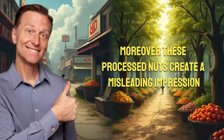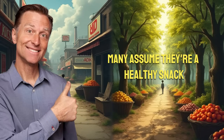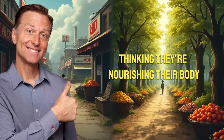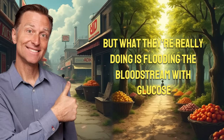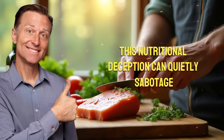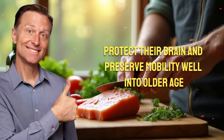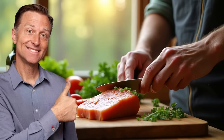Moreover, these processed nuts create a misleading impression. Because they're still technically nuts, many assume they're a healthy snack and may consume them in large quantities, thinking they're nourishing their body. But what they're really doing is flooding the bloodstream with glucose and inflammatory compounds, all while delivering very little real nutrition. This nutritional deception can quietly sabotage the health goals of well-meaning seniors who are trying to stay active, protect their brain, and preserve mobility well into older age.